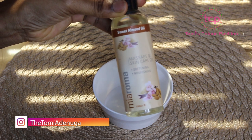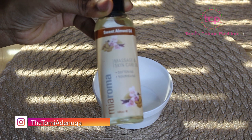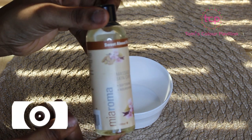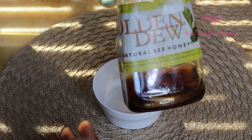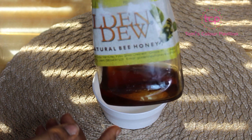Guys, the first thing you're going to be using is sweet almond oil. Almond oil helps to heal and make your lips very soft. It can also help you to clear dark patches on your lips. We're going to be using natural organic honey as well. Honey helps to moisturize and lighten your dark lips.